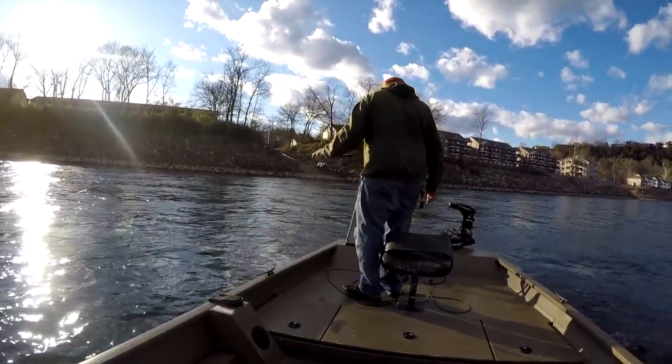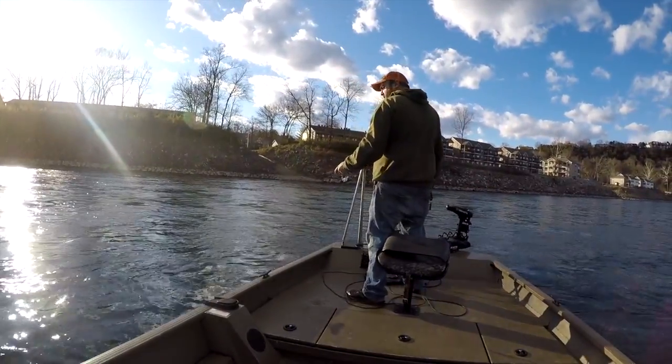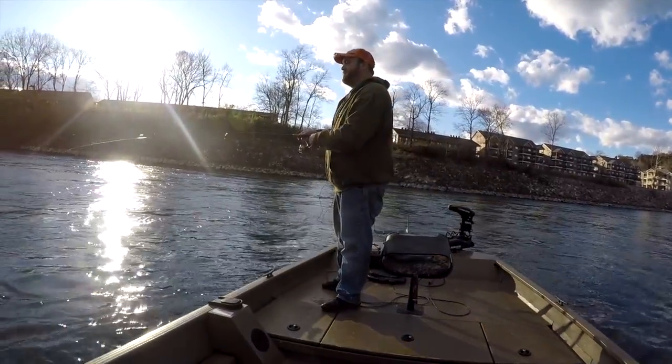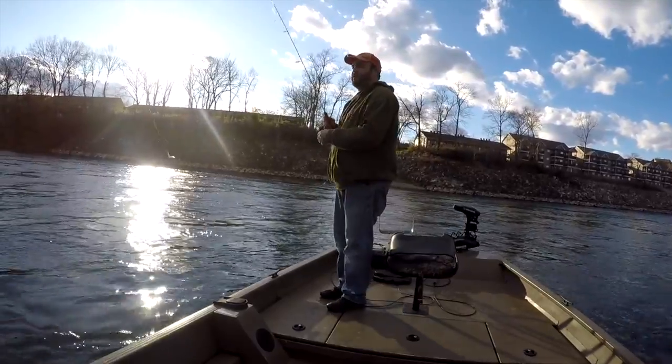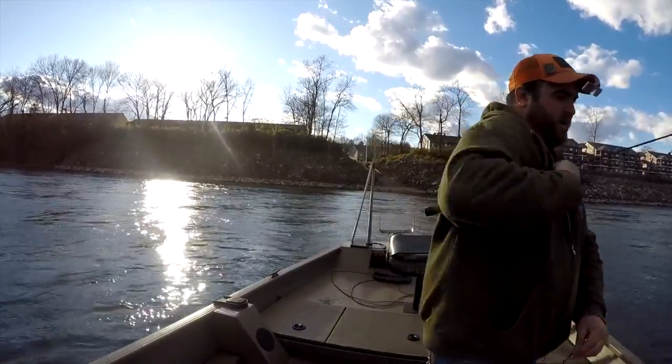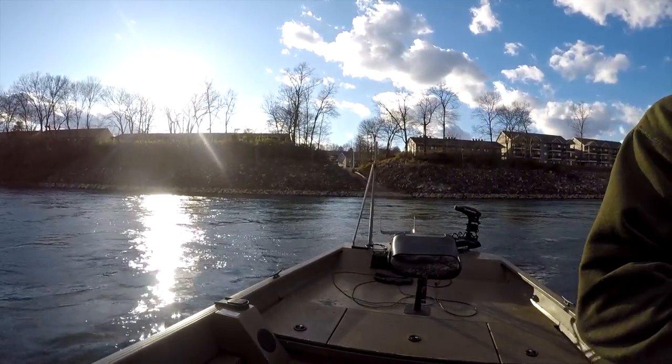I think that I'm going to try tying on one of the little minnow style jerkbaits we were using yesterday, and I'm going to drag that for just a second longer, and if I don't have any luck, I'm going to go in without knowing what a fish looks like today.